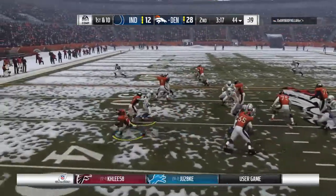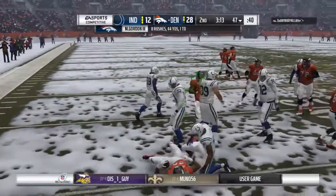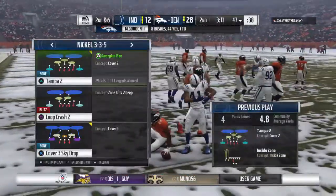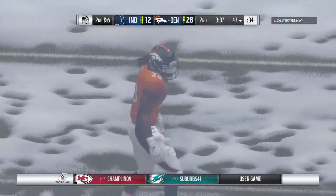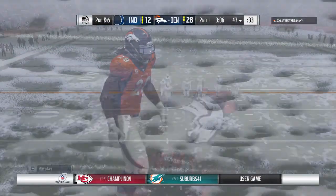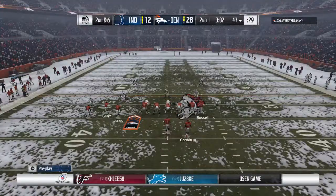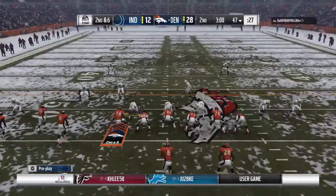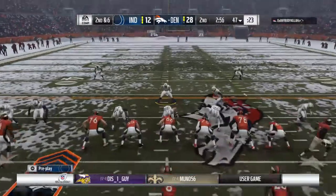Now Gordon on 1st down. And he'll get this up past the 45 to the 47. It's a pickup of 4, and it'll bring up 2nd down. When we see those runs to the perimeter, when we see those runs to the edge, we think about big plays, don't we? In this case, it was a modest gain, but it does open up possibilities here on 2nd down.